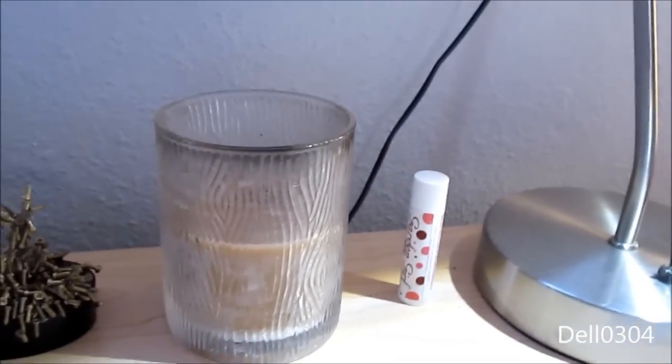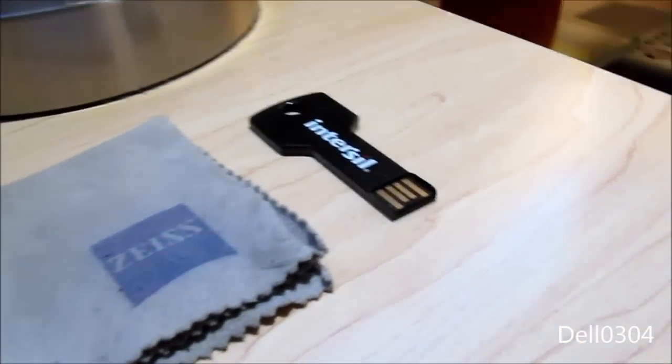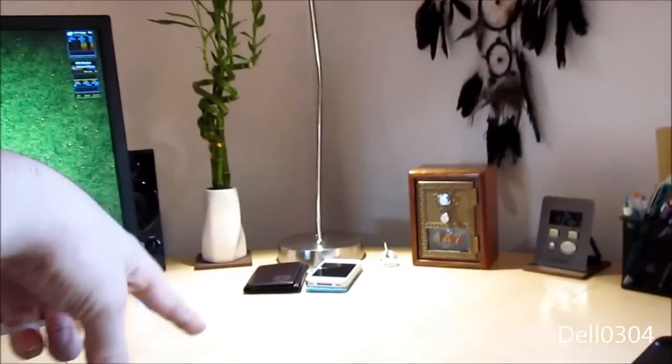I just keep it on there because we have a wood candle there, some lip balm, a microfiber cloth, a little flash drive that looks like a key. I thought that was pretty cool, so I just put it out. Another LED lamp just like that one, which I forgot to mention. I didn't mention that lamp, but these two lamps are identical.